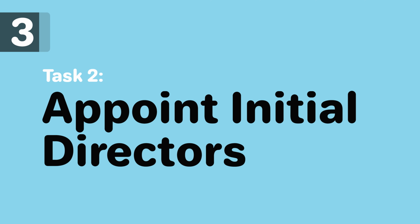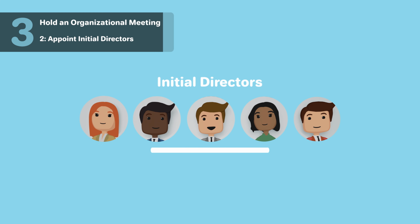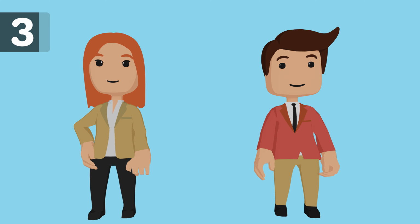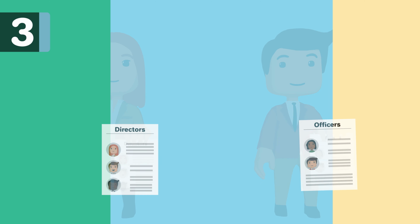Appoint initial directors. You must appoint at least one director who will oversee your Kansas corporation until the first shareholder meeting. A corporate director is in charge of the adoption, amendment, and repeal of the operational bylaws as well as the election, supervision, and removal of officers. After forming the corporation, the incorporators, or initial directors, if named on the formation documents, should call an organizational meeting.